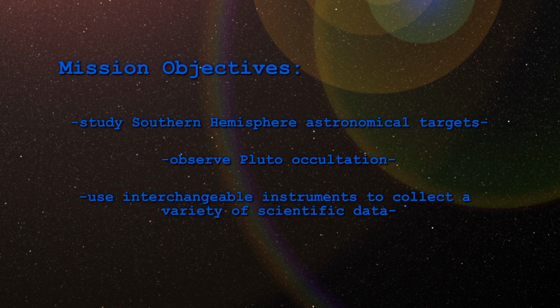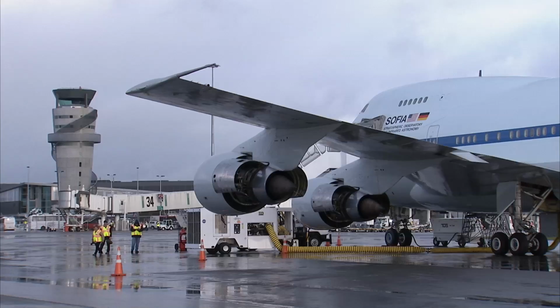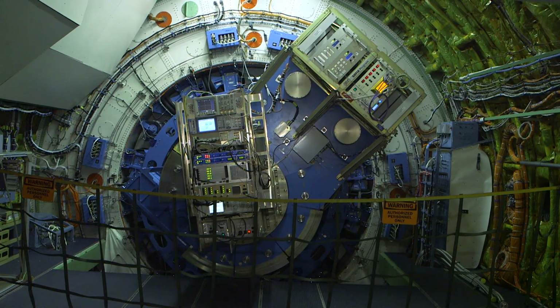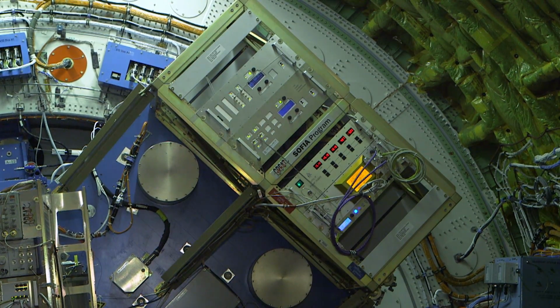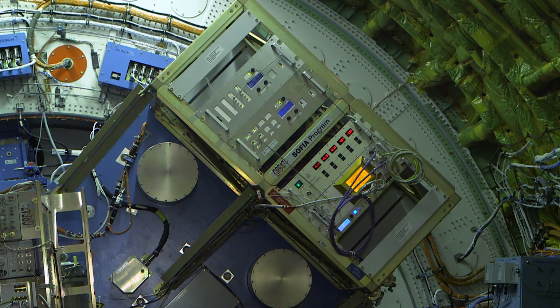In order to successfully execute a deployment requires a tremendous amount of planning. We've been planning for this deployment for several months, and in some cases for almost a year. Essentially what we're doing is we're taking all of our home base operations and we're transplanting those operations to Christchurch, New Zealand. The last time we were in New Zealand, we operated with a single instrument, and we were very successful in doing so. This time around, we're going to increase our science instrument complement by a factor of 4.